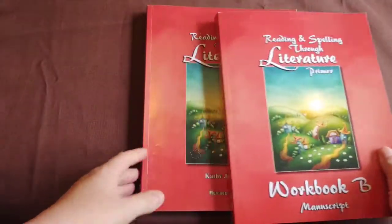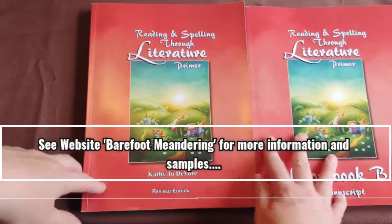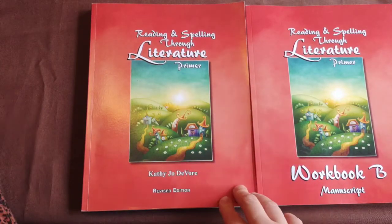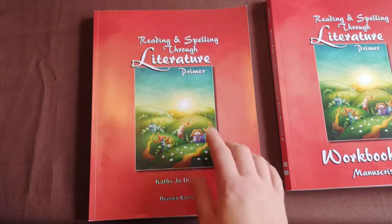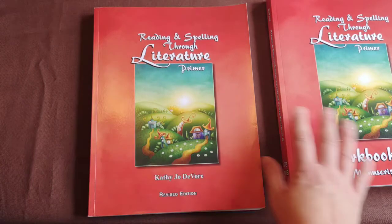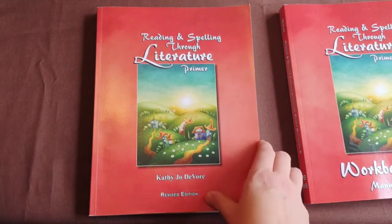It comes with a workbook. She used some of workbook A last year, and once they get into workbook B, they can then use the spelling lists and text that go with it. So this is a program you can use to learn to read, to learn to spell, or to learn to read and spell. You could use it with an older child for spelling, or for a child to learn to read.